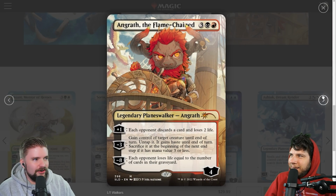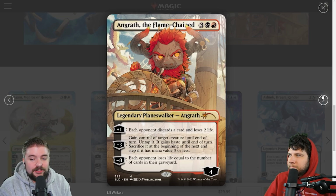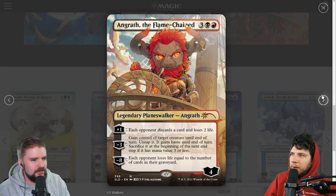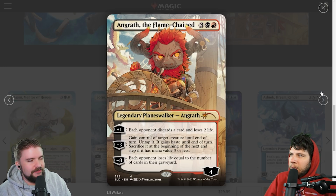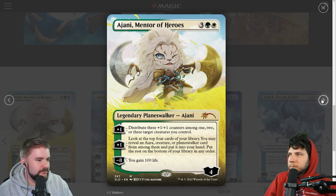And then one of my favorite characters, Angrath, the Flame-Chained. Angrath from Ixalan. This has only been printed twice. Rivals of Ixalan and then the Year of the Ox special set. So really only printed once. Mythic Edition. Yeah. But $5 for Angrath. I mean, this is a really fun set. You've got $40 worth of value in a $30 set. I think this kind of perfectly monetarily represents what Wizards is going for.